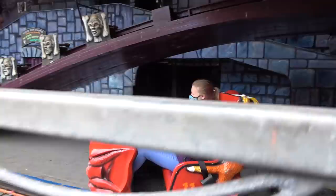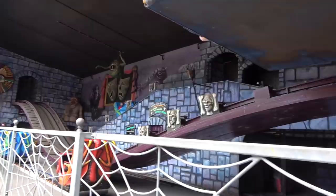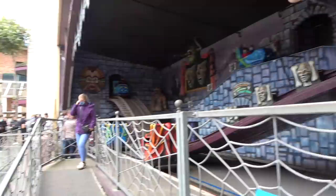Nice ride there on the Pleasure Beach ghost train. All the effects seem like they were working there as well. What a classic here at Blackpool Pleasure Beach. You've even got the fire on just outside here as well. Here she comes.